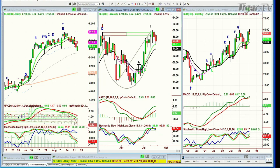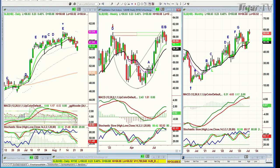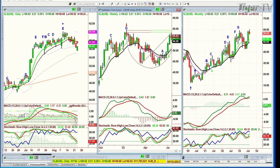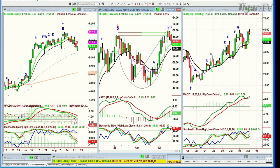And then this becomes not just a B, but an E slash B. Why is that? Because my starting point was here. If this trough took out the start of the leg A after the low was made, if that low was lower than that low, I'd have to say this is a brand new leg B. But no, this is a continuation pattern.